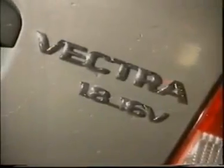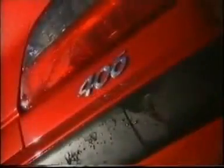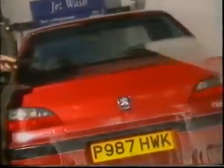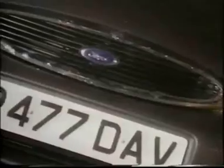Well, not here on the Ford, nor on the Vectra, though you do get a 16V sign. Plain old 406 on the Peugeot, and just the GX from Nissan. Sorry, but with only 15 grand, you're just not important enough. On overall image, the 406 has to be top of the class. But closely behind is the revamped Mondeo. The bold makeover has certainly freshened up its image.